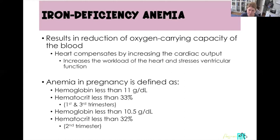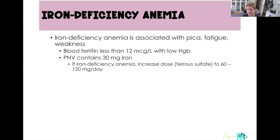Remember that whenever your body is deficient in iron, the heart will compensate by increasing cardiac output. This therefore increases the workload of the heart. So we don't want a significantly low hemoglobin and hematocrit, because that is going to increase the workload of the heart. Iron deficiency anemia is also associated with something called pica. Pica is the craving of non-nutritious and often non-food substances. For example, cornstarch, dirt, ice chips, intense cravings that tend to replace eating food. And of course, they aren't of nutritional value.